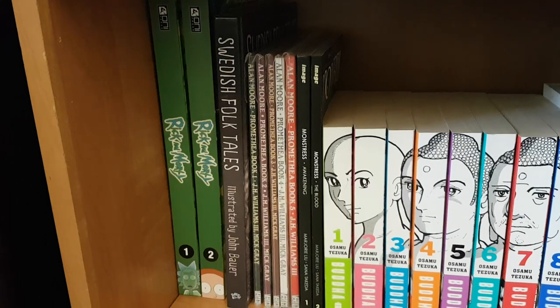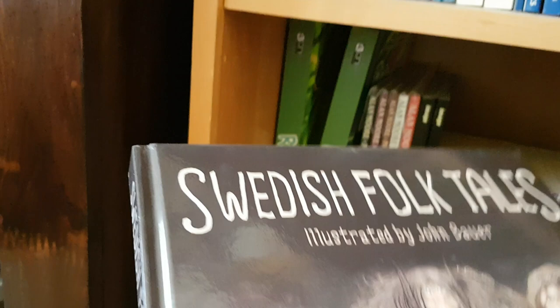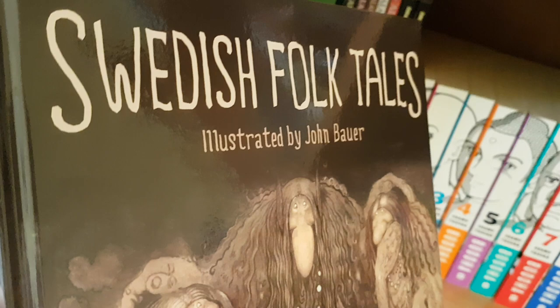I'm very excited about today's review. It's the Swedish Folk Tales. The book itself, in terms of the quality of the production, it's nothing much to look at, but I'm very, very excited to show you the contents. These are Swedish Folk Tales illustrated by John Bauer.